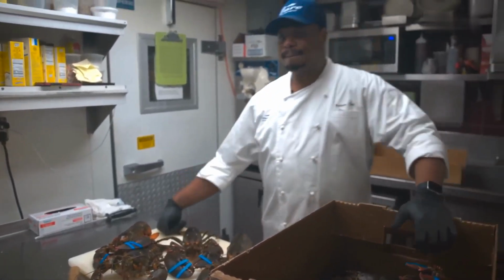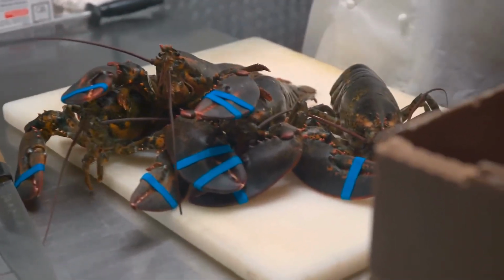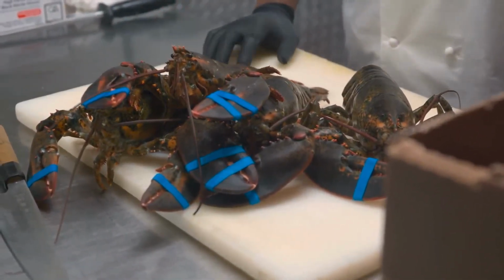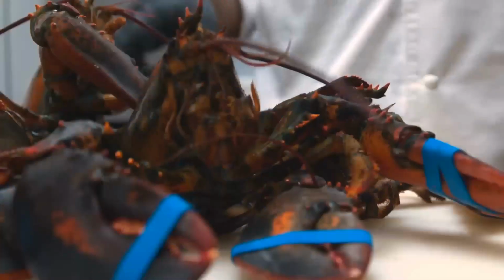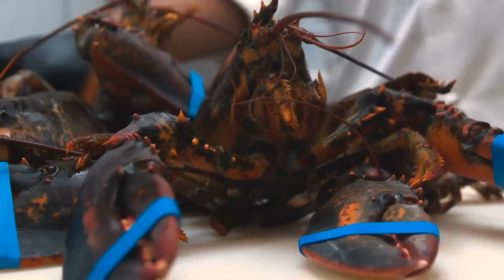Well, if you're buying them yourself, get them whole. This is the best way to make sure that you're not dealing with any nonsense. Make sure that you just get them fresh and break them down yourself. You want to make sure they're alive also. Once the lobsters are dead, the process of rigor mortis starts, and it starts to decompose the meat. So you want the lobsters to be as alive as possible.